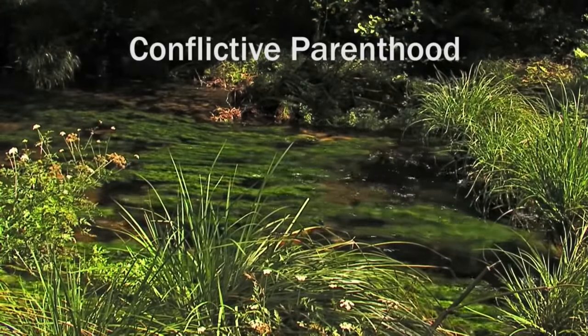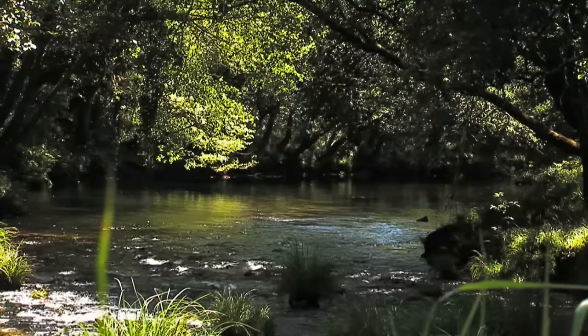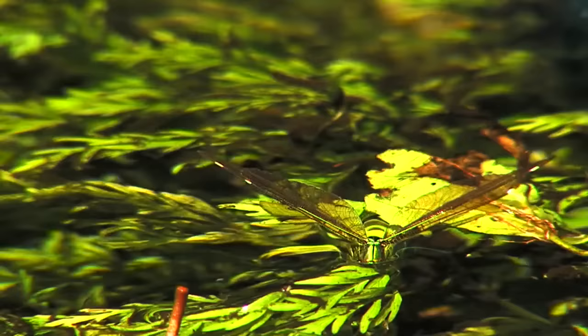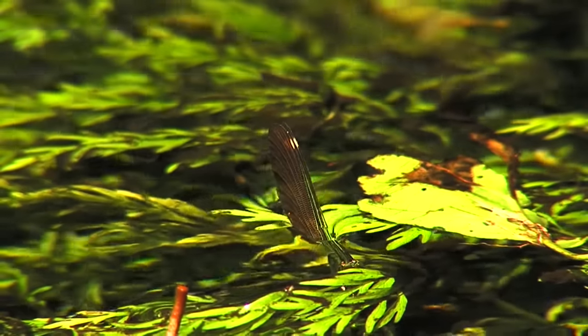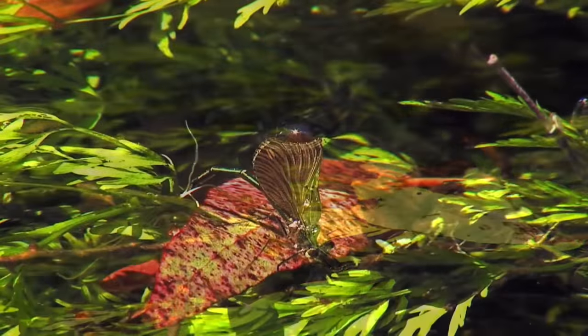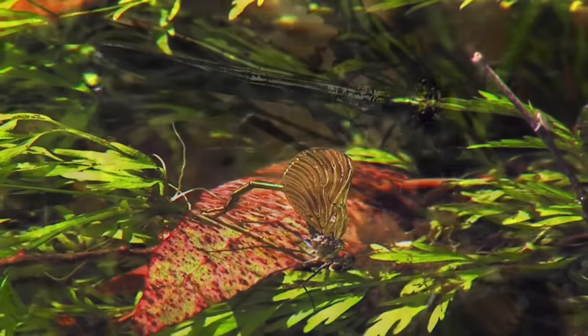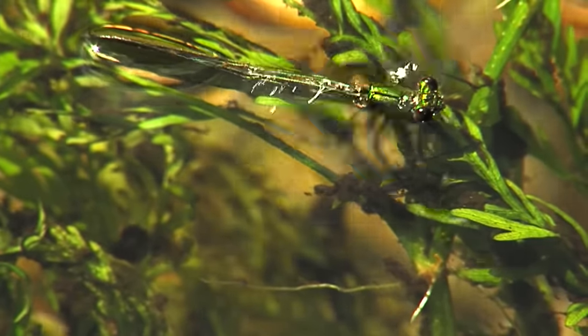Conflictive parenthood. During the summer months, the rivers and streams are full of damselflies. These insects, like many others, are drawn to watercourses when it's time to reproduce. They lay their eggs in the water, where they live the first phase of their lives.